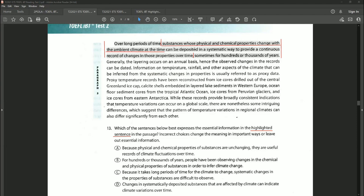What else does it say? Can be deposited in a systematic way to provide a continuous record of those properties over time, sometimes for hundreds or thousands of years. This part at the end, sometimes for hundreds or thousands of years, they're really talking about changes in those properties over time or over long periods of time. And therefore, this part, sometimes for hundreds or thousands of years, is not essential information.